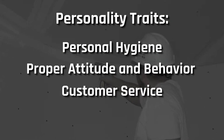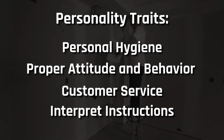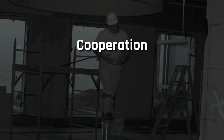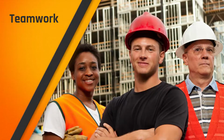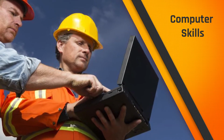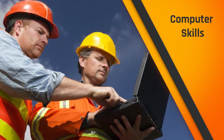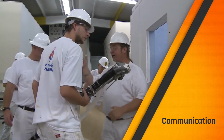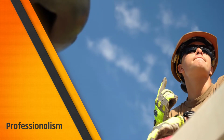Deal with difficult customers in a professional and courteous manner. Interpret written and verbal instructions well, and recognize the importance of cooperation and interaction with related occupations on the job site. Most of all, you'll need to be safety conscious and dependable to be considered a good drywall finisher. And like all the trades, you are part of a team, so teamwork is essential. Using computers is a fact of life in any job these days. The trades are no exception. You must be willing to learn new technology and techniques. It all boils down to being able to work well with others, communicate clearly, and be dependable. It takes more than just a keen eye and steady hand. It takes maturity and professionalism too.